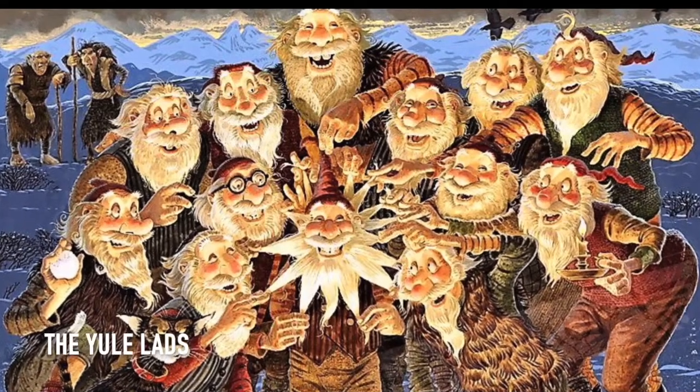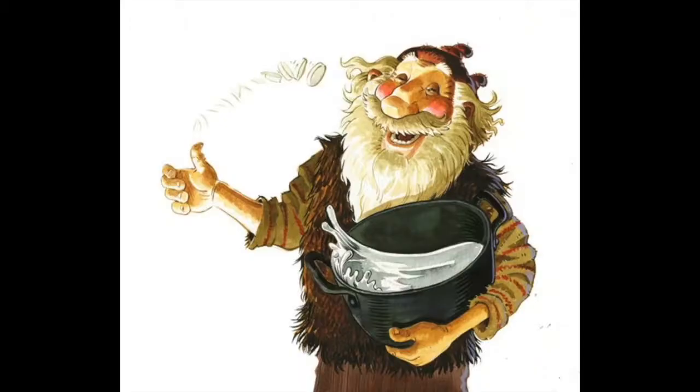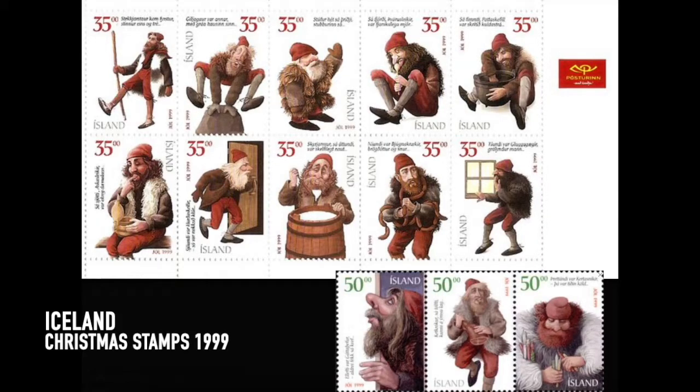The Yule Lads leave gifts for children, but they're also little pranksters. Mostly they seem like really hungry guys, and they have names that translate to spoon licker, pot scraper, sausage swiper, and these are some of the pranks they pull, mostly stealing food. And in the tradition, you're supposed to leave a snack for each one in order to get your present.